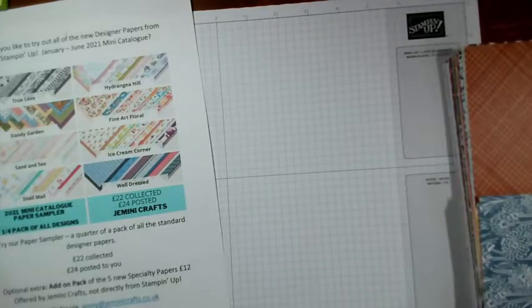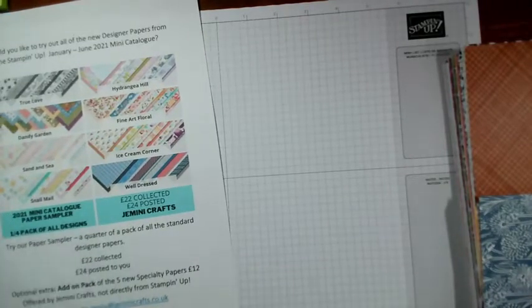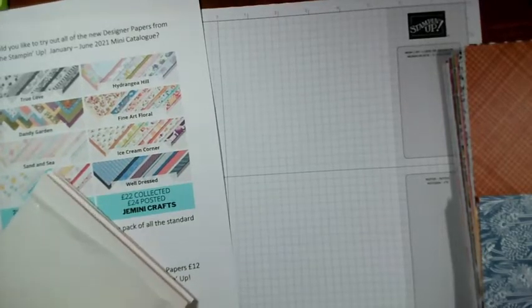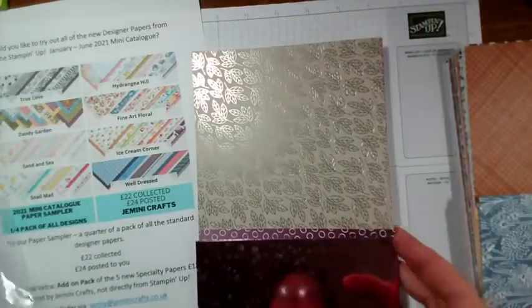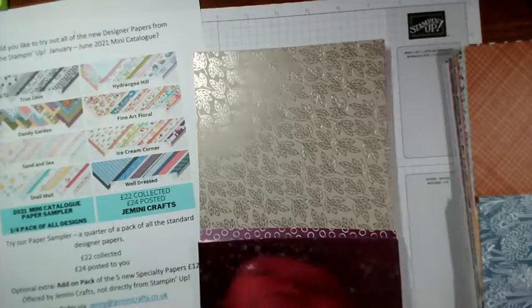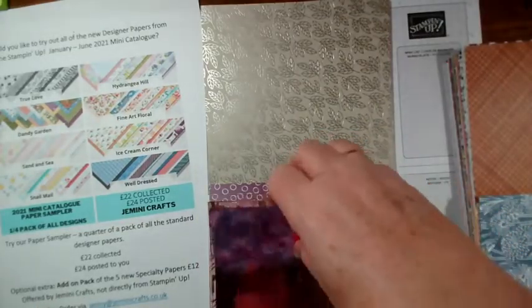So these are the specialty papers, and when they come to you, the papers will all be wrapped in a piece of a paper band, and that will tell you what the design is on it. It's got a printed label on it, so you know what it is if you want to order any more. So this is our specialty papers.